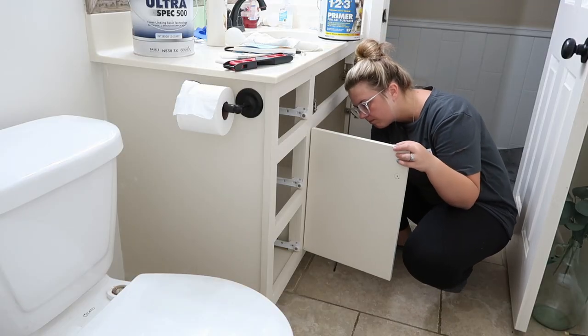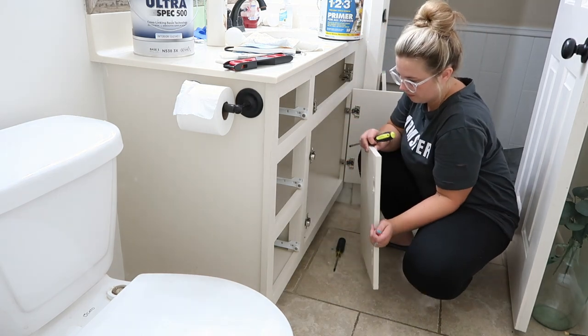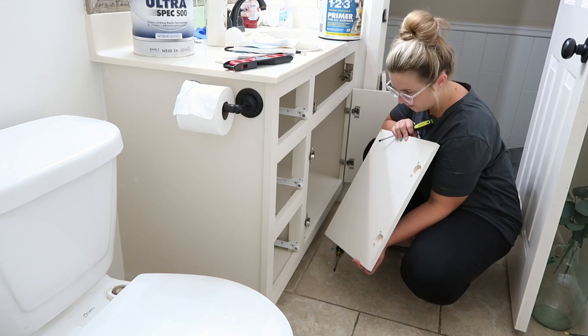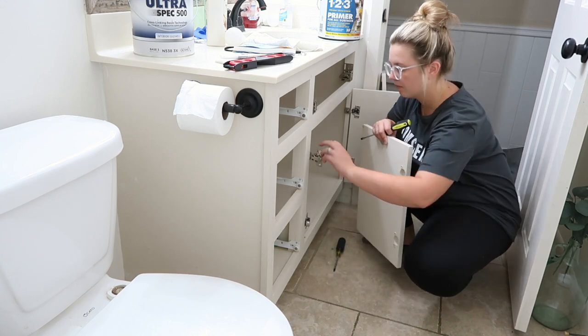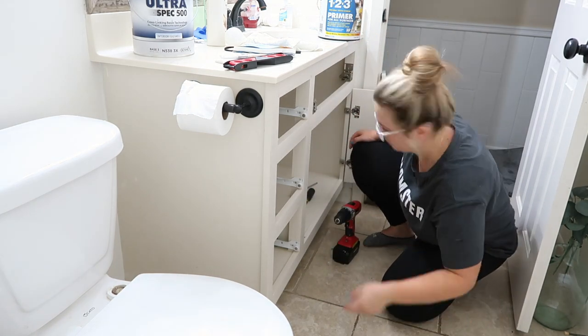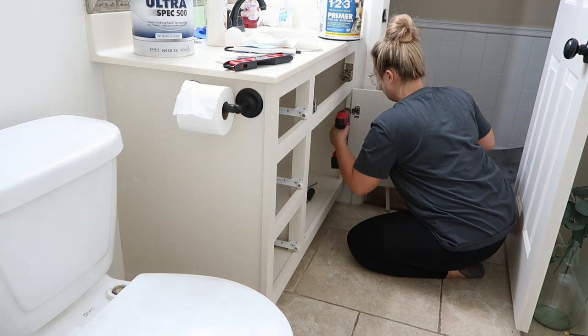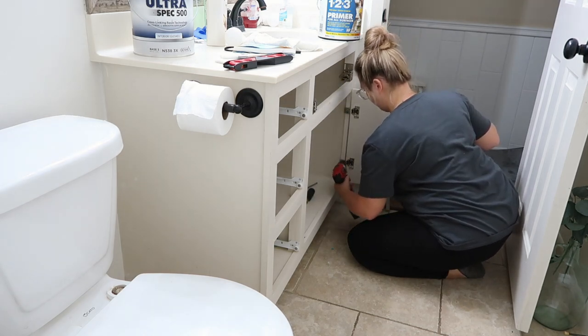So this vanity on the doors, it actually has the hidden hinges, and you can kind of see it in the one behind me. I took it off and realized that I should not have taken it off the door, and I should have taken it off the actual vanity. So I literally had to screw it back on right there and then take it off the actual vanity. So lesson learned, and you always make mistakes and just learn from them as you go.